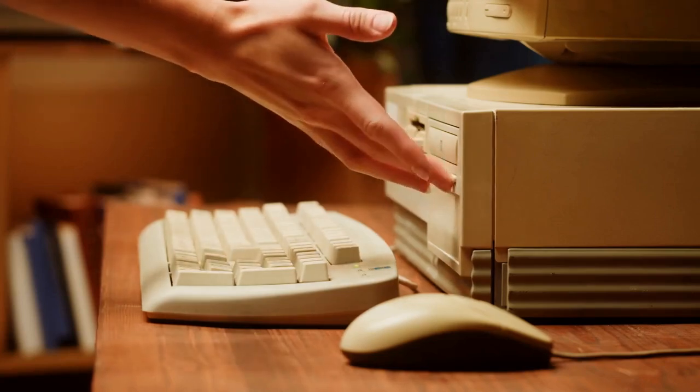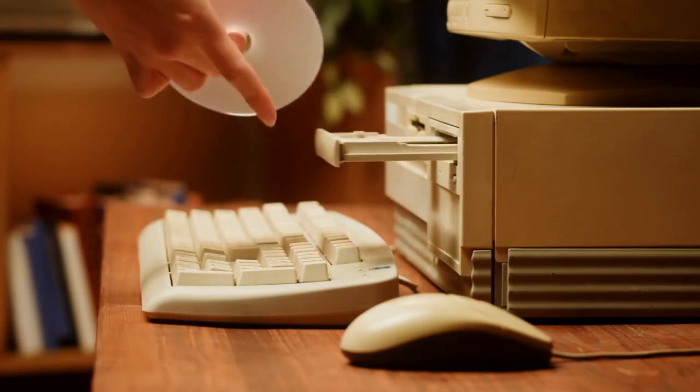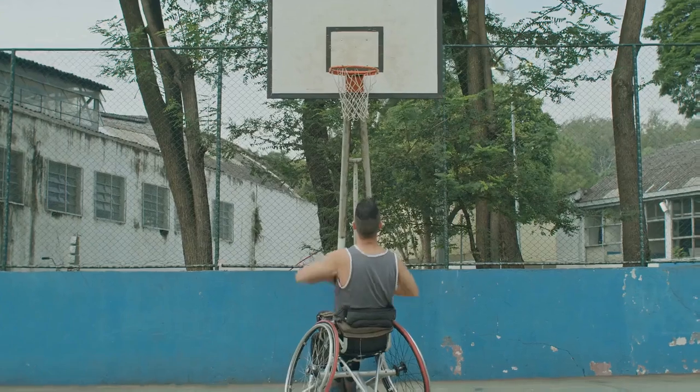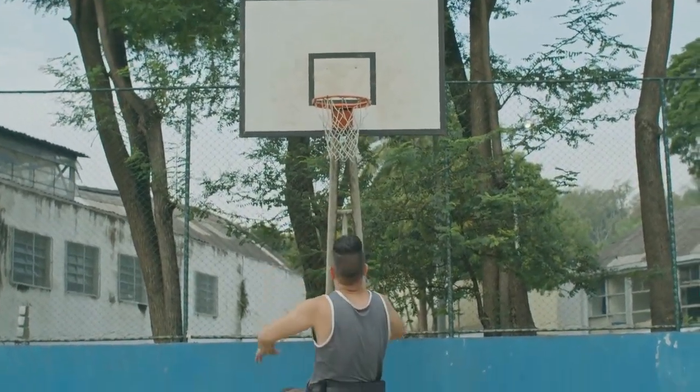Continuing with Dynamics GP might seem convenient, but its outdated technology can hinder your business. Many of your competitors have already moved to more flexible, scalable cloud solutions. Holding on to Dynamics GP means missing out on modern features and efficiencies.